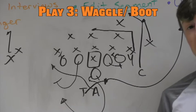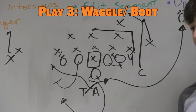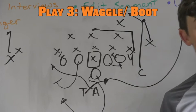And those are the 3 plays that they run out of the wing tee, and they are really good at it, and it's really effective.